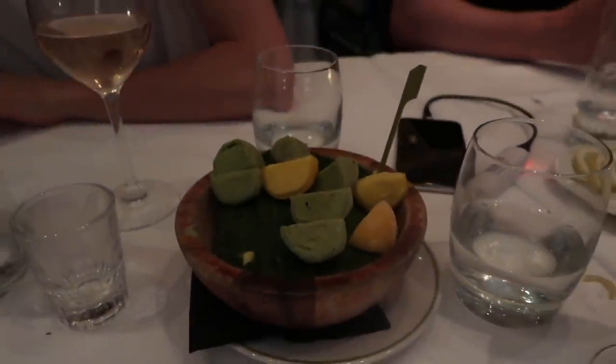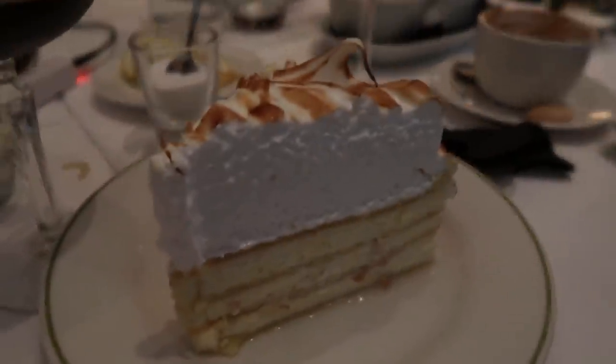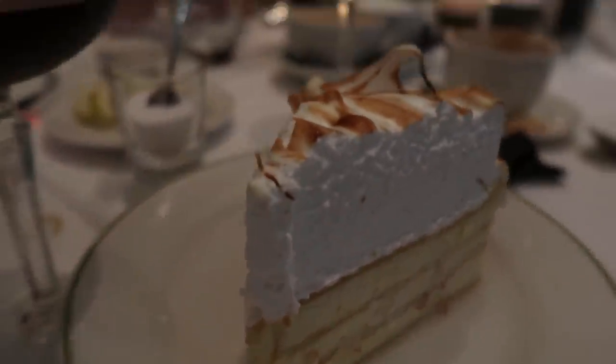Right, dessert has kicked off to be something crazy. Look at this. We've got mochi right here. Mochi is the one. Love a bit of mochi. And then we have this. The meringue cake.